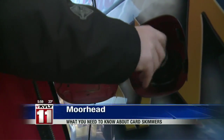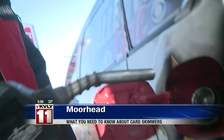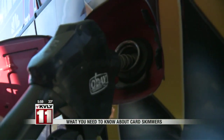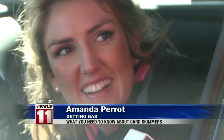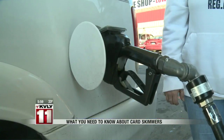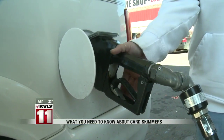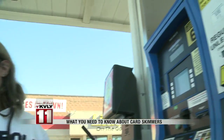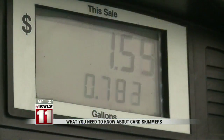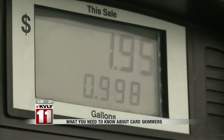For most people, it's routine. Put in your credit card and fill your tank up. I don't ever check for them, no. I just get gas and hope my bank will back me up. Have you ever heard of a credit card skimmer? No. Experts say a skimmer could be inside any gas pump, reading your card number, even PIN number, and feeding them to criminals to make fraud purchases. Oh, wow. That's scary. And you've never thought about that before?